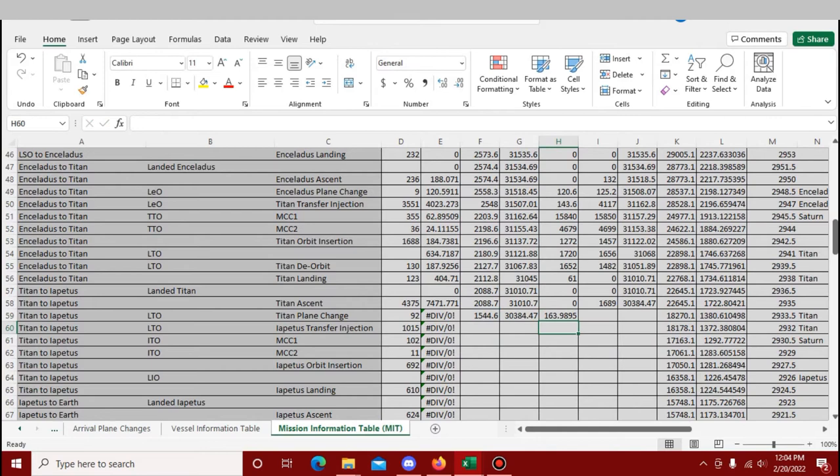So we've got 164 kilograms of margin. So we are going to continue. We're going to Iapetus.